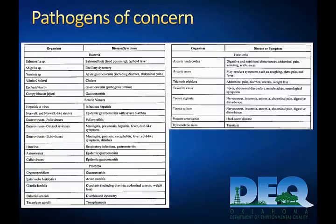So some of the pathogens of concern. Now this lists all of them, but just to point out a few: Salmonella, E. coli, hepatitis, enterovirus, Cryptosporidium, Giardia. Just some common pathogens that mainly, when you hear these terms, we're referring to sicknesses that are occurring in third world countries. But if not handled the right way, we can actually be infected here.